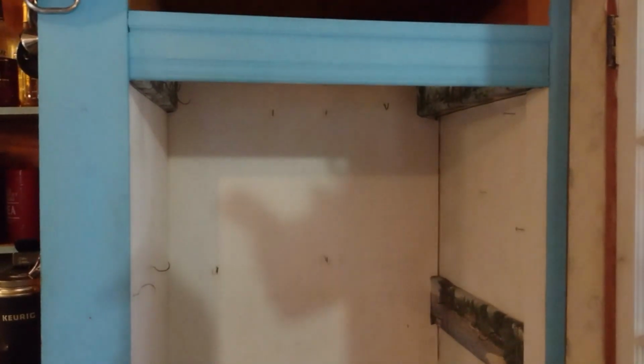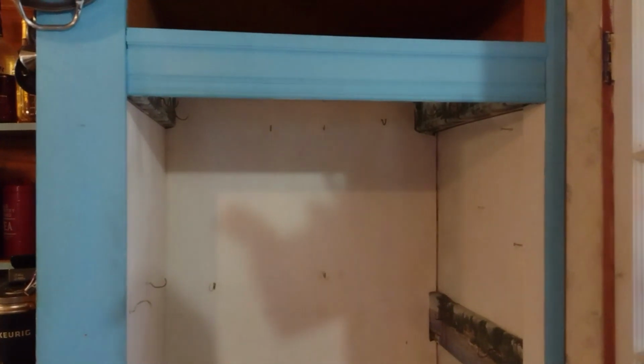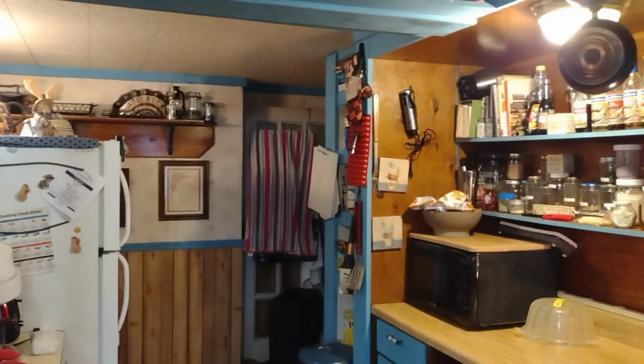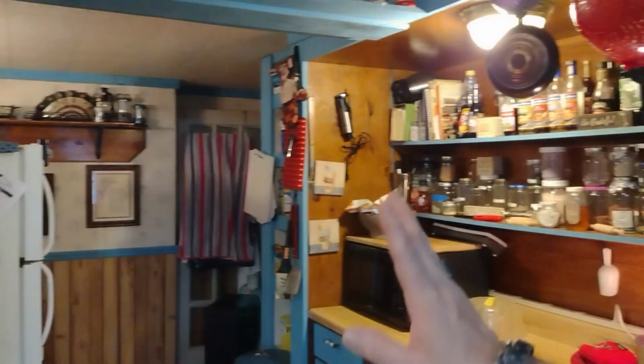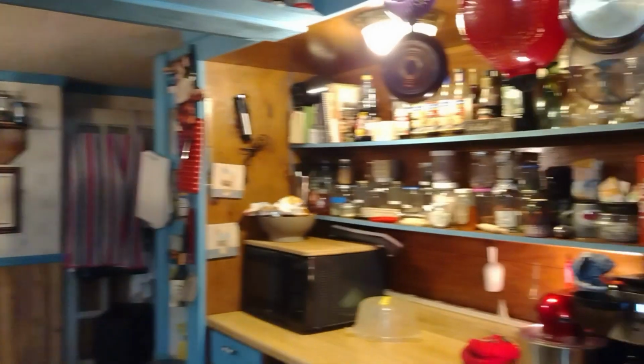This is where the original owners had the refrigerator. Now our refrigerator is right there. That's where we have our refrigerator set up, and we like it. It's a nice even flow through the kitchen area.